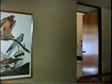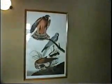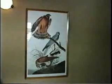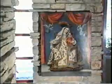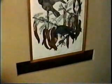As the tour proceeds to the next room, you will see 2 large engraved Audubon prints and a Latin American Madonna and Child. The rectangular cutout in the wall conceals a radiator.